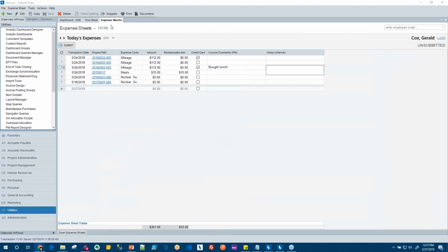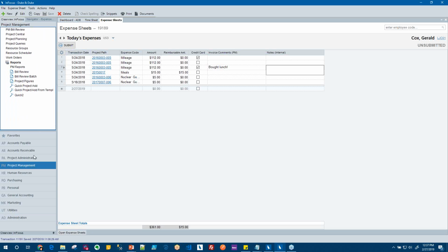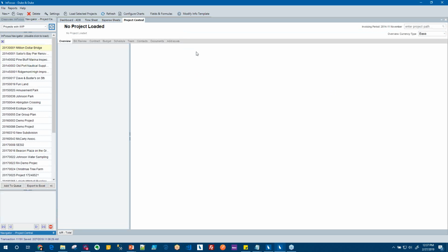So from here, and maybe we'll circle back to project creation if you'd like to see what that looks like and want to see what the actions look like. But right now, I'd like to jump over to Project Central and show you how project managers can interact with the system. One way they can interact with the system.